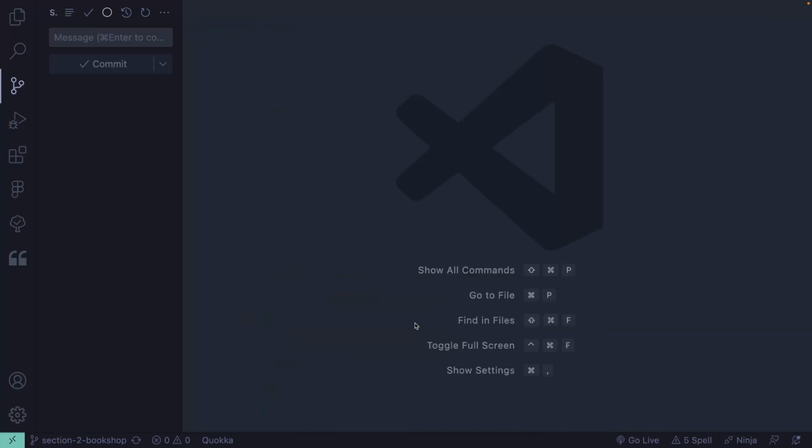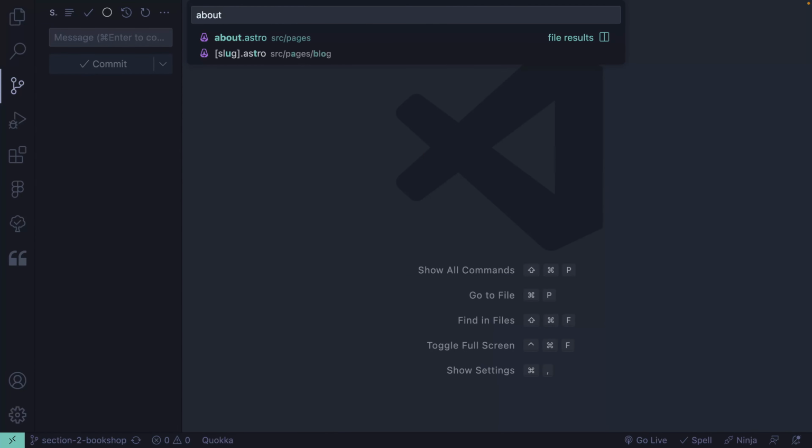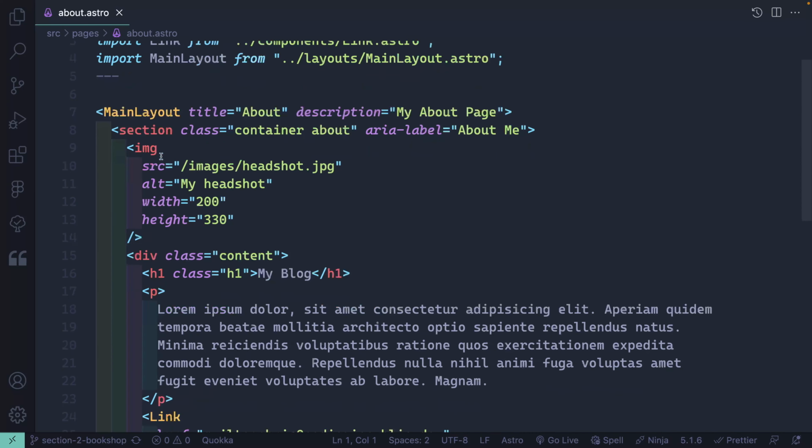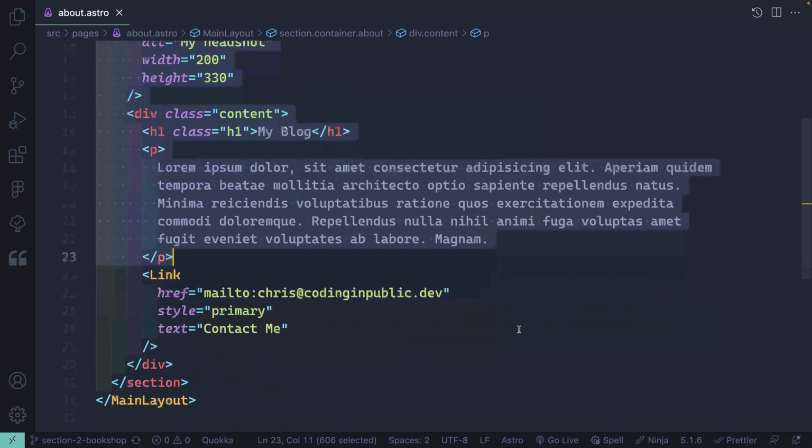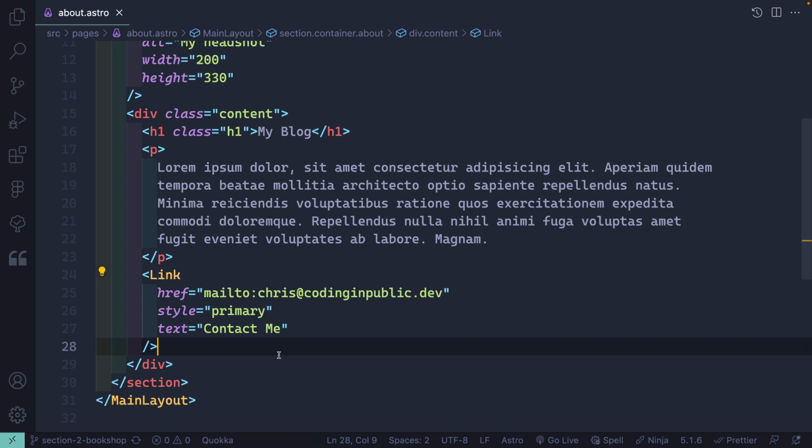If I jump back over here, we can go ahead and look at the about page right here. And I'll close this down. You can see that this is just a main layout. That's an Astro thing. This is just plain old HTML. And then finally, we hit this link component. The caveat is that anything you have that's live editable has to be able to be edited in a browser. So you can't use things that are server side in order to edit in a browser using Bookshop.